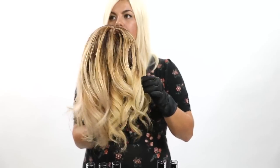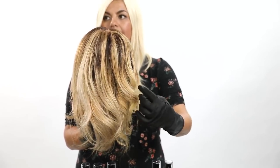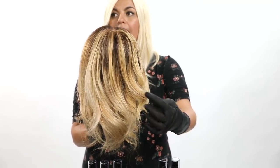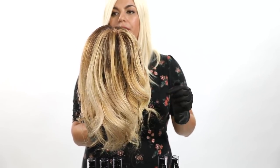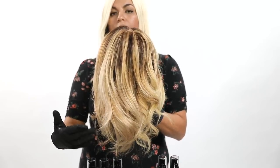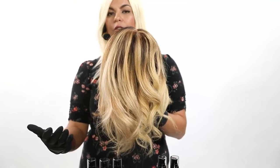So when you look at the two sides right here, this is a guest who maybe has been out of the salon, their toner has faded quite a bit, and now they can refresh and reuse the Color Craft at home in their own time to really give that blonde the life and the coolness that it's looking for.